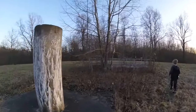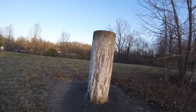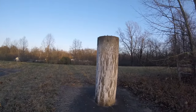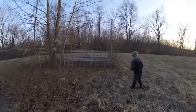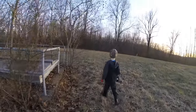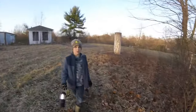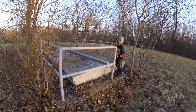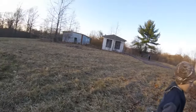I think there was a big tower here at one time, a big radio tower. I think that used to sit on that. This is the event area. You can see how big it is underground. Yeah, you can lift it up. Wow.